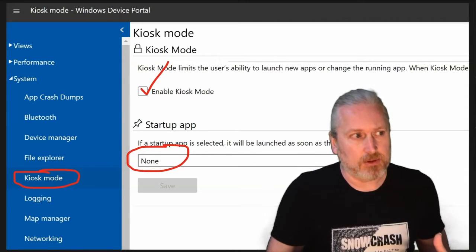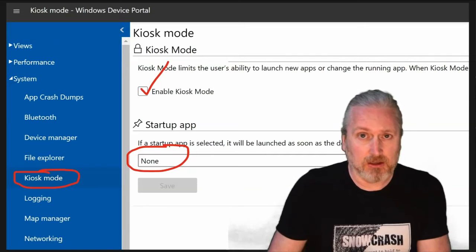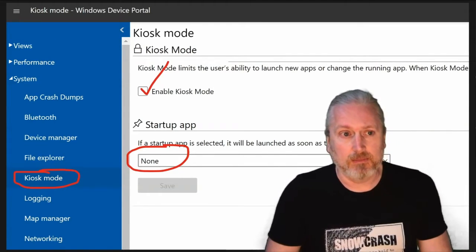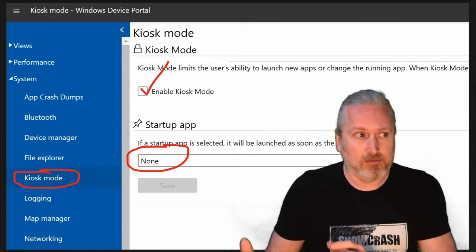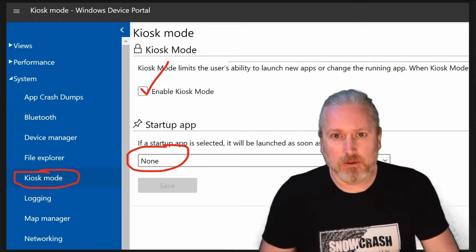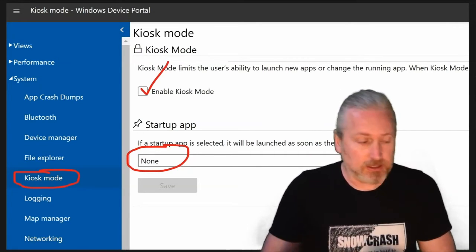Because once that happens, it's quite hard to work out that it has happened, and the user may not know what's going on at that point. And it's quite hard to get the user back without removing the device from them. So we used Kiosk Mode and we kept the users inside the Sonzai app at all times.